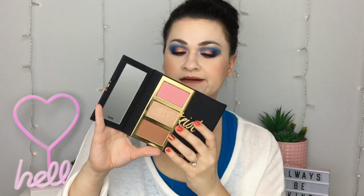This is another face palette. This is the Tartist. It reminds, I just want to say Fartiest. This is the Tartist 3 Pro Glow. No, what is this thing called? Tartist Pro Glow 3. It has 2 blushes, 2 highlighters, 2 bronzers. I'm not going to swatch them all, honestly, because I'm probably just going to sell this.